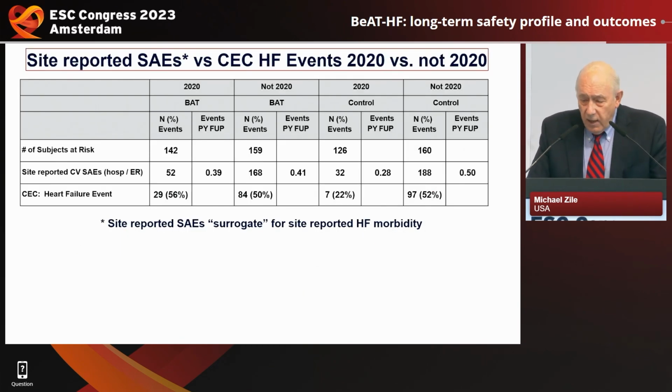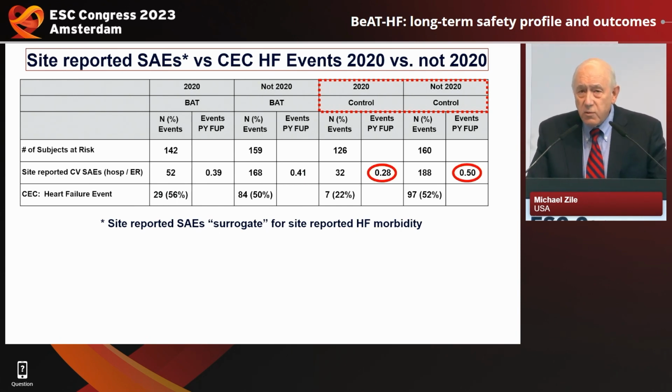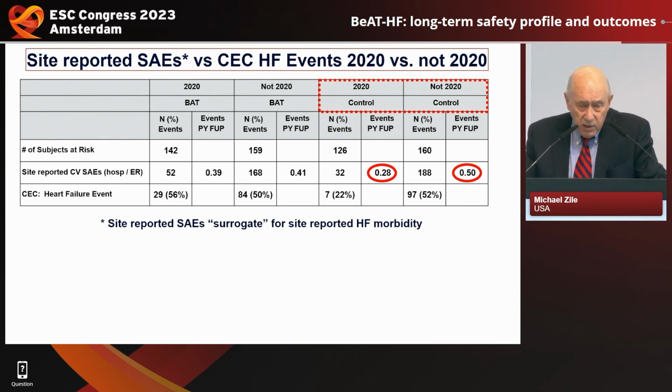And what you can see in the control group is that there is some change during the COVID period. But this is a complicated slide, so I'm going to take just a couple of seconds longer to go through it. Let's look first at the data highlighted in red. So this is the control group to the far right, not during 2020, meaning all the other times, versus 2020. And pay attention to the two circled values. What you can see is that serious adverse events were reduced by almost 44% in the control group only during 2020. In addition, if you look at how many of those serious adverse events were subsequently adjudicated by the Clinical Events Committee as a primary endpoint, you can see that ratio falls from 52% to 22%.